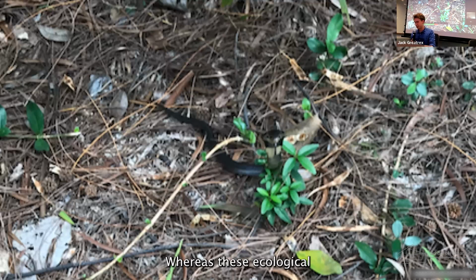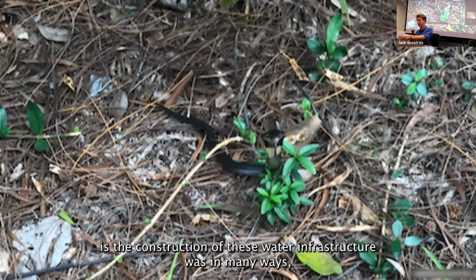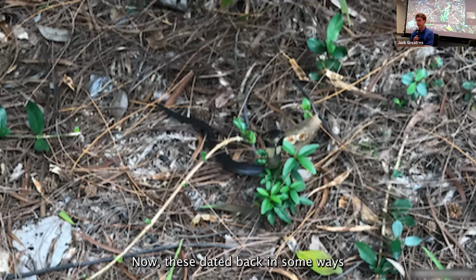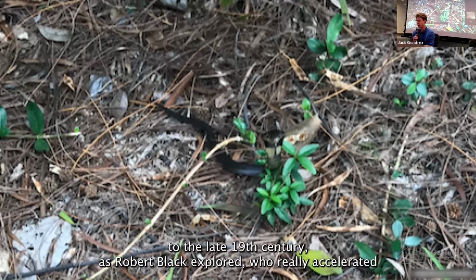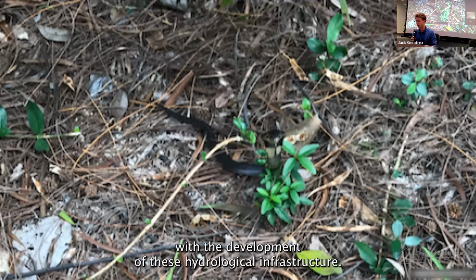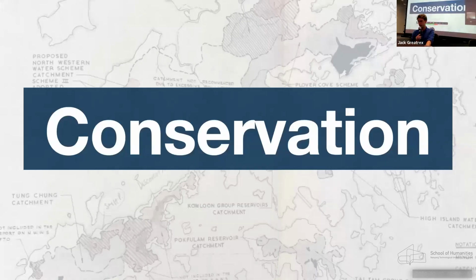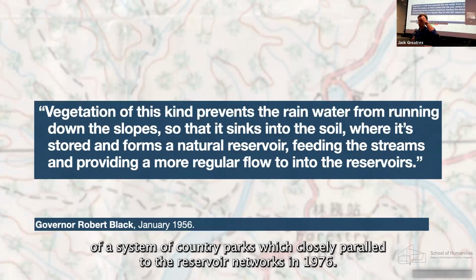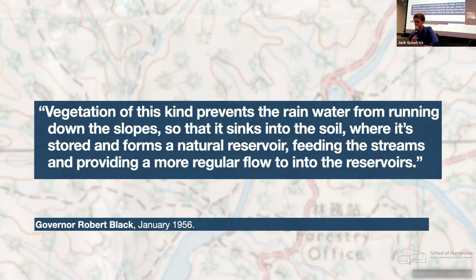Though, whereas these ecological transformations are only hinted at in the archive, what is clear is how the construction of this water infrastructure was in many ways the key prompt to the development of natural conservation in Hong Kong. Now, this dated back in some ways to the 19th century, as Robert Peckham has explored, but really accelerated with the development of this hydrological infrastructure. Not least leading to the creation of a system of country parks, which closely parallel the reservoir network in 1976.